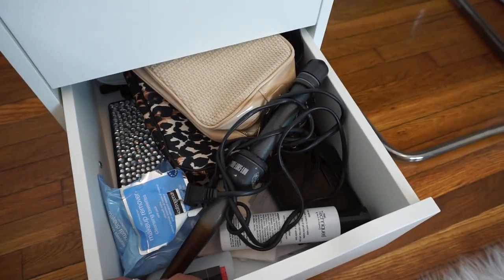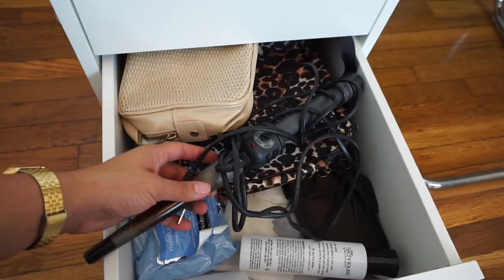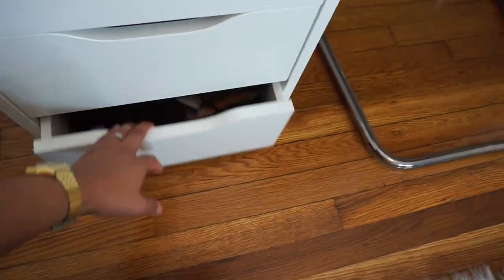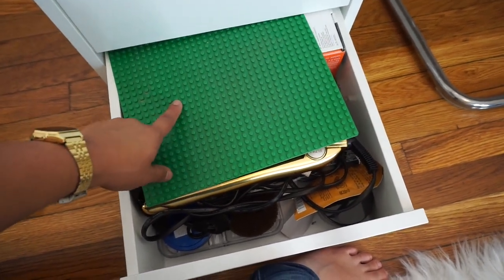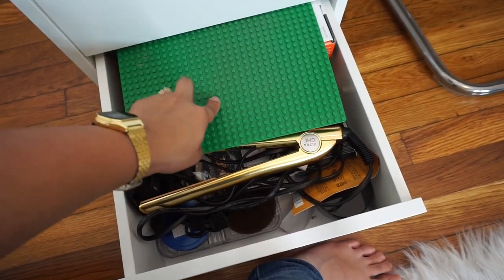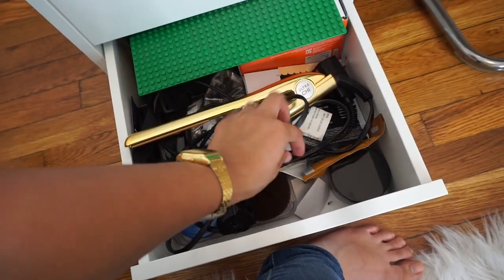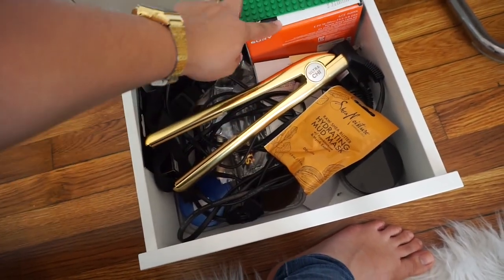And here is literally my junk drawer where I just keep my makeup bags, my curling iron, some makeup wipes, my best brush cleaner. It's in the bottom here. And the bottom here is my flat iron. FYI, if you don't want to invest in an expensive brush cleaner pad, this is like a Lego thing that I stole from my brother and it really works. And then on the bottom here, I have Halloween makeup, and then some face masks and all that good stuff. And then this is just my camera box.